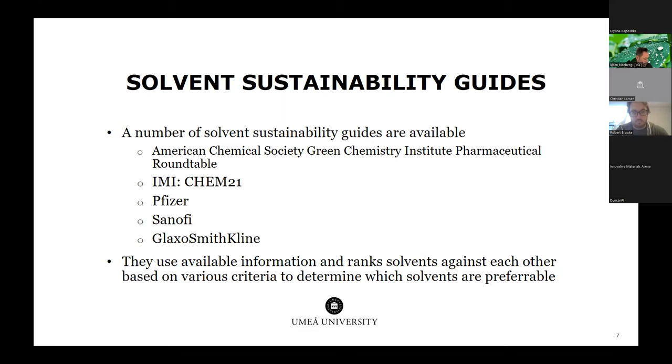So for instance, ACS, the American Chemical Society, they have their own. The medical industry has quite a few of them. There are some collaborations like the Chem21 that consists of many different groups that then try to make up their own classification. You also have companies doing their own, like Pfizer, Sanofi, and GlaxoSmithKline. They have their own publications when it comes to the greenness. And they all use different information from different sources. But this GHS globalized system is good because it harmonizes the available data. So many of them use this as well, which means that they start with the same data.